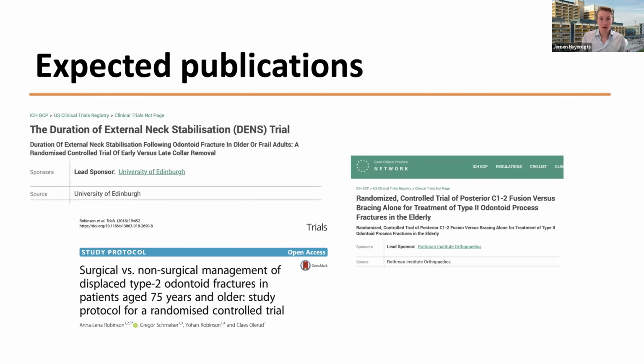Some other studies are expected. I'm not sure about the status of these studies, but I'm curious to find out the results. This is a randomized trial from Sweden. I think it includes about 40 or 50 patients. This is a study from North America by the same group that published the AO cohort about 10 years ago, in which they compare C1-C2 fusion versus bracing alone. So that suggests that they are also applying post-operative bracing, but at least it's also a randomized trial.